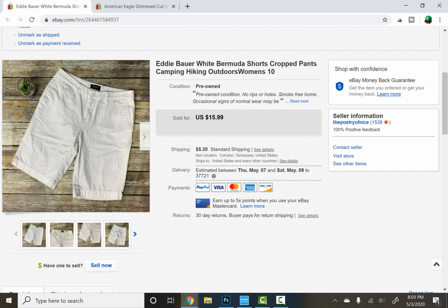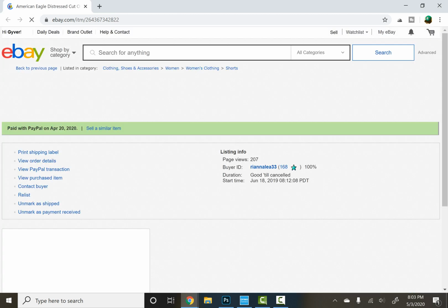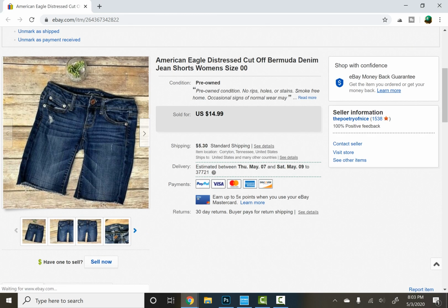Eddie Bauer white Bermuda shorts, just like cropped pants, they sold for $10 on a best offer, so there we go, not the best sale in the world. And the last thing is American Eagle distressed cutoff jeans. They were size 00, so definitely a smaller size, and I had to wait for the right buyer, but they sold for $12.